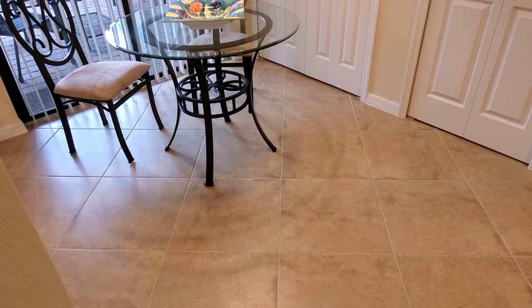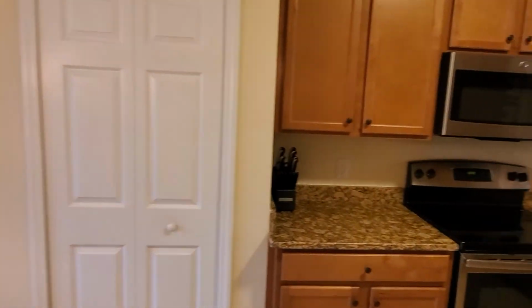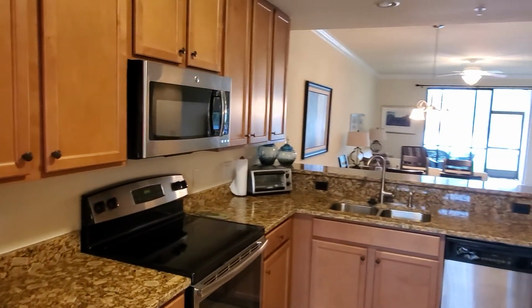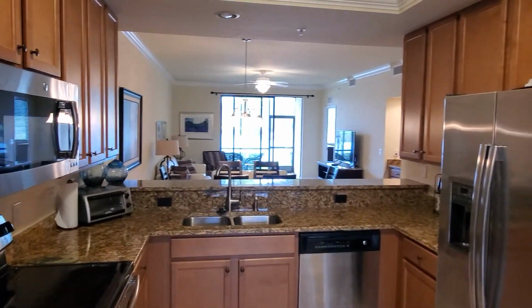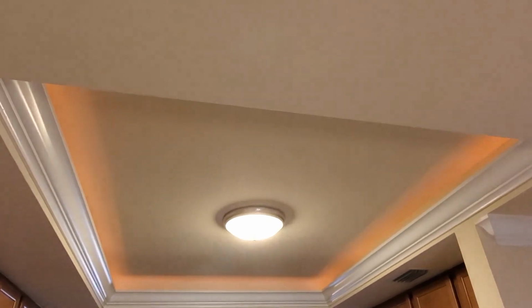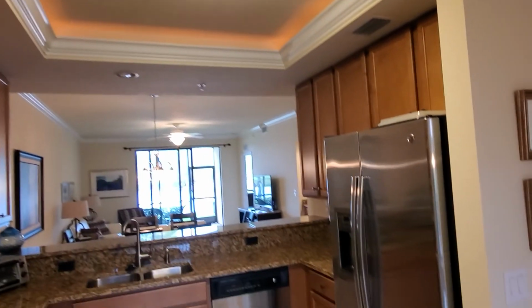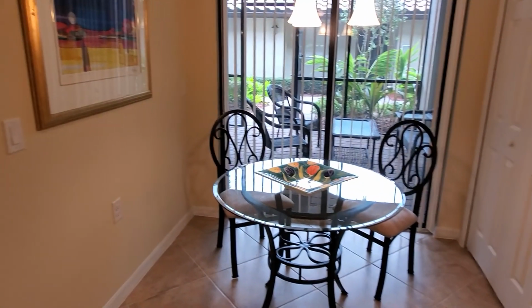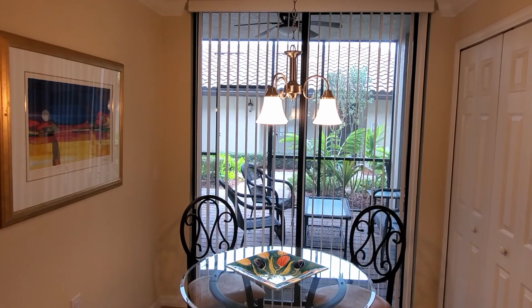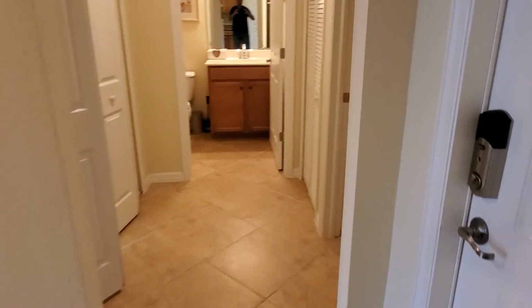To the left here is the kitchen, so you have this nice little eat-in kitchen area. 2 pantries, lots of storage space here. Then you have your kitchen, which overlooks the great room area. Stainless appliances, granite countertops. You've got all the forks, spoons, cups that you need. Nice tray ceiling with backlighting there. And again, the eating kitchen area, that's a sliding glass door, so it makes it easy to come in and out as you're enjoying the outside lanai there.